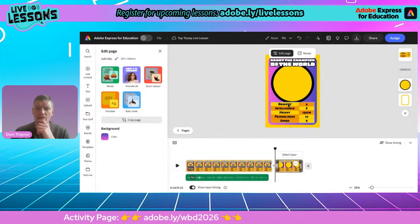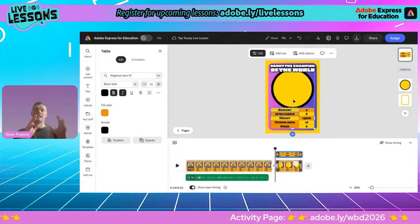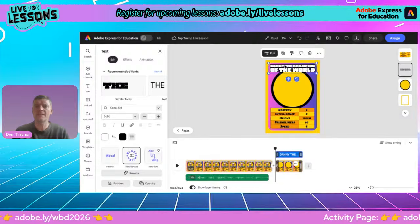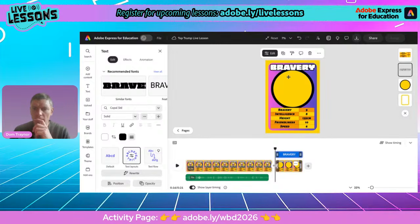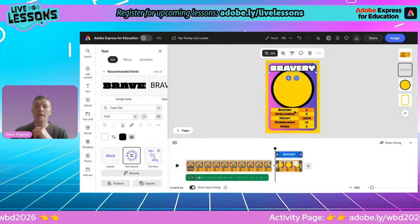We don't need the table, but let me just leave it there for now, because what I'm going to do with each of these scenes is explain, like bravery 9, why did I give him bravery 9? So at the top, instead of Danny, champion of the world, I'm going to triple click in there. I'm going to write bravery. And I'll put it right in the middle there. Nice. Then I've just got to remember that it was bravery 9.